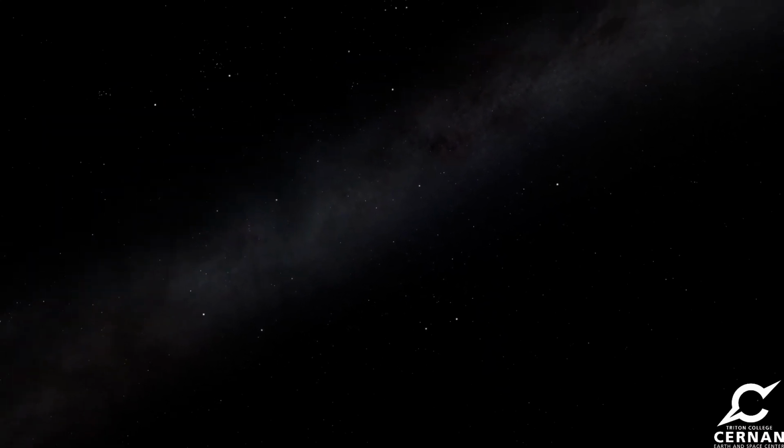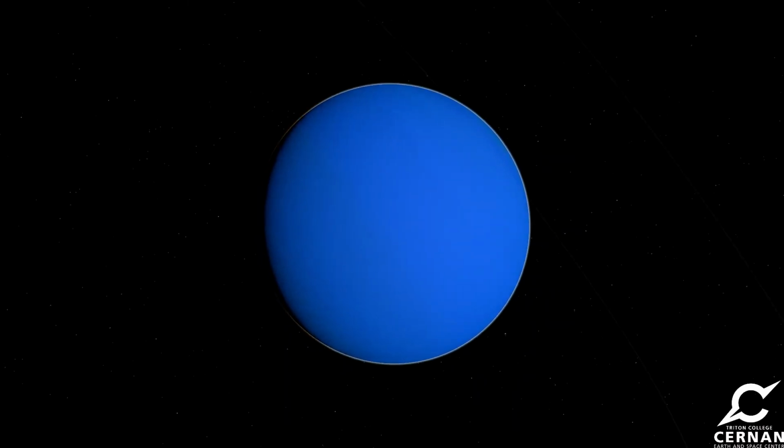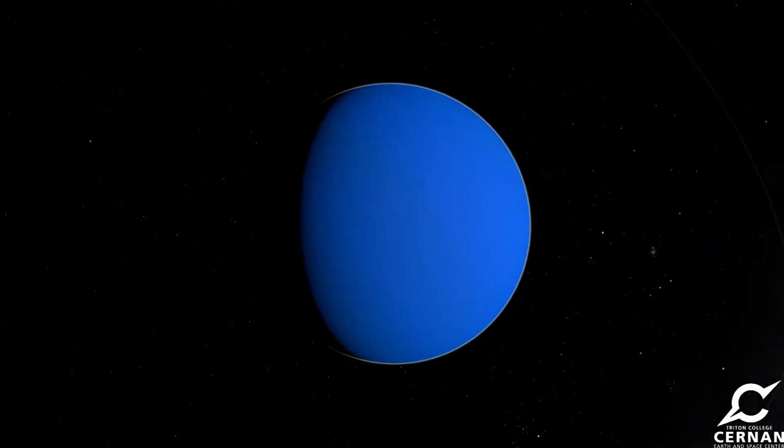Now, Neptune is an ice giant, much like its neighbor, the planet Uranus. Now, an ice giant is much like a gas giant, like Jupiter and Saturn. It has a gassy atmosphere of hydrogen and helium, but its core is sort of a dense fluid of icy materials, such as water and methane and ammonia, and that's what gives it this very nice blue color that we can see here.